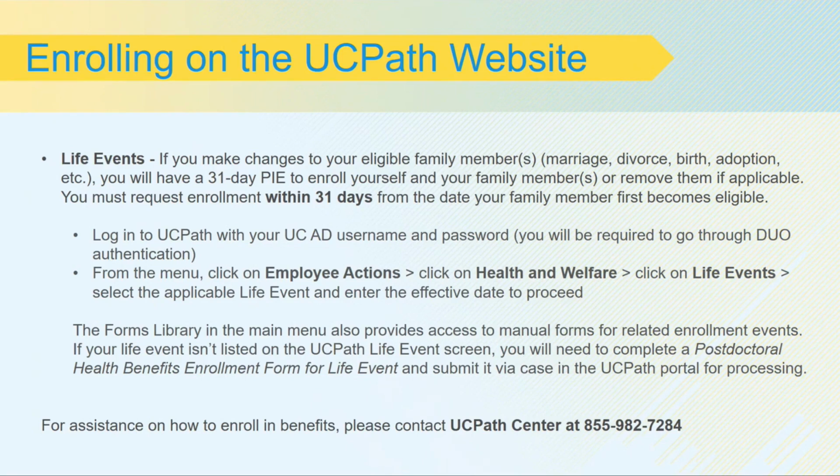You would log into UC Path with your UC-AD username and password. Again, you would be required to use the dual authentication. You click on Employee Actions, Health and Welfare, Life Events, and follow the directions. And again, contact UC Path if you have any questions.